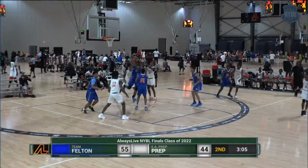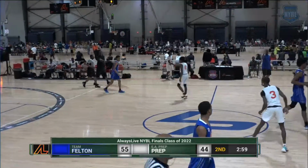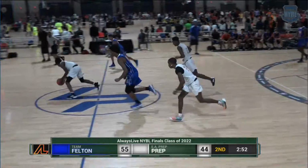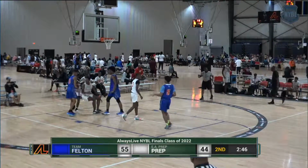Brown, misfire down the lane, rebound controlled, taken by Team Felton. Again, no shot clock here in the NYBL finals, so interesting to see if they will try to hold and just be deliberate with it. Off the foot, it's a turnover. Here's a run out. Jenkins behind him. He's got a defender and sent back. He didn't see him. Returned to sender by Mikhail Pocknick.